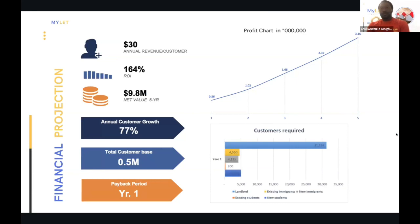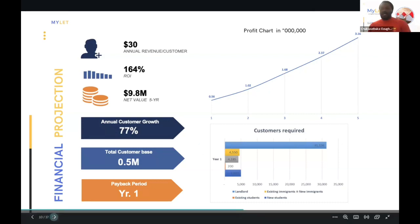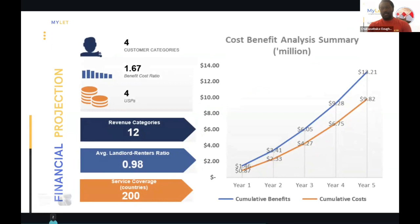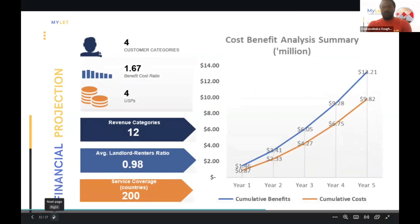Our annual customer base, we're looking at 77%, and these numbers are analyzed in a very concise manner. It can go much higher than that. You look on the right, you see our profit charts going from 0.56 up to 3.38, and 3.16 in the fifth year. Initially, we have more landlords based on our projections, and students coming in. Going forward, you can see that at some point the ratio of landlords and renters evens out, which makes sure that people are placed in properties as they require.